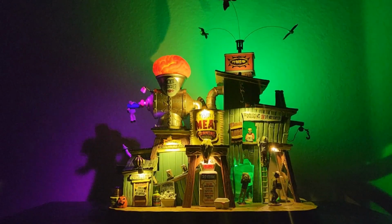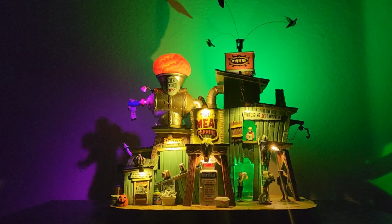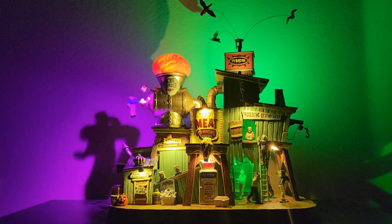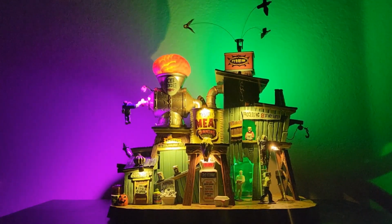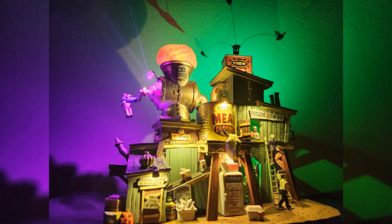Like all the other animated buildings this year, this is a very, very extravagant building. There's 5 points of animation on it, including one very unique point of animation that I've never seen before, so this is a really good showpiece for those of you who are wanting a big centerpiece item. So, let's talk about the most striking thing here.